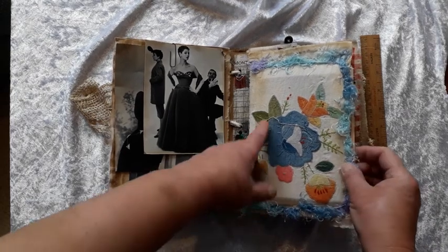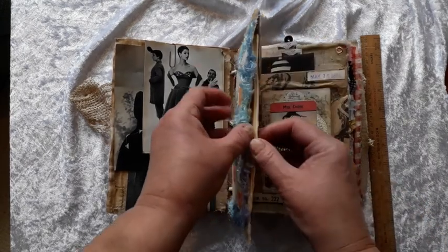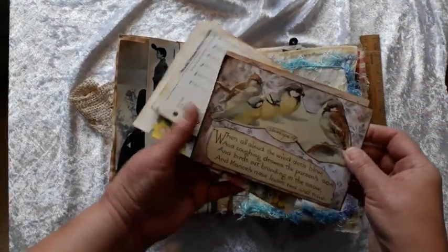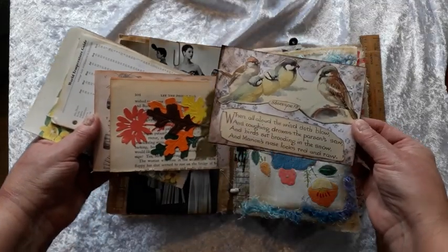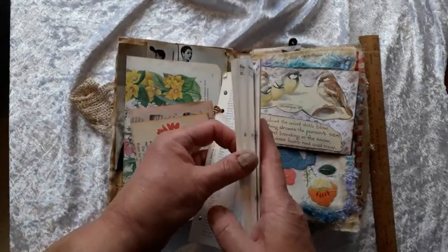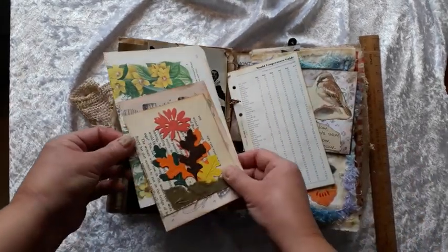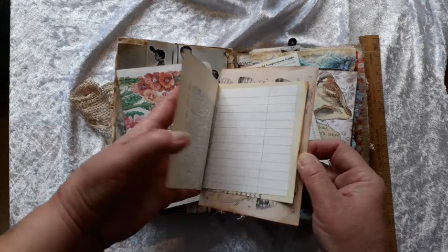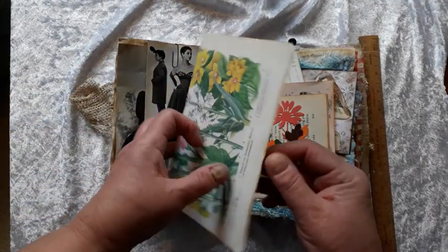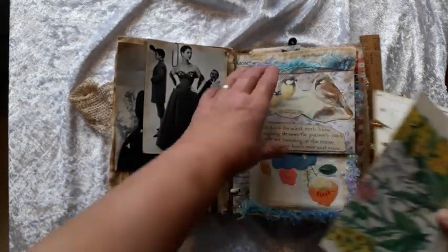Over here, this was a tray cloth which has been distressed, and it's got some fluffy trim around there. And here is a pocket, and there's a few different little things in here. There's a journaling card with Edith Holden, and there's a little place for journaling, which is an old diary pages, and there are a couple of little booklets put together with odd pages and some writing paper in there as well, and the same there. So a few journaling places there.